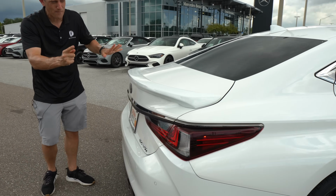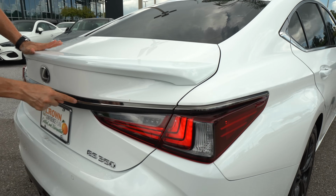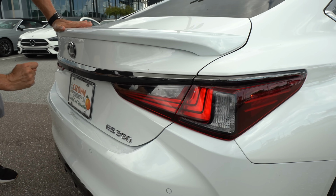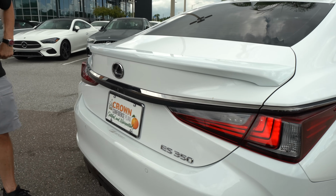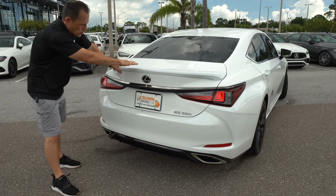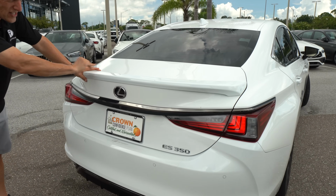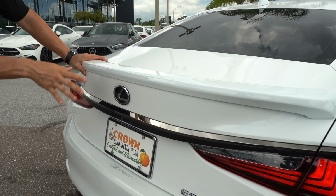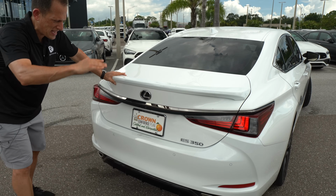And just like up front, look what they did. You actually have the dark chrome finish, but you got full LED lighting, including the turn signals. And then as we drop back and square this off, you have a trunklet spoiler, nice on the X. It's like an XSE, like I said, that sporty style on this ES350 F Sport.